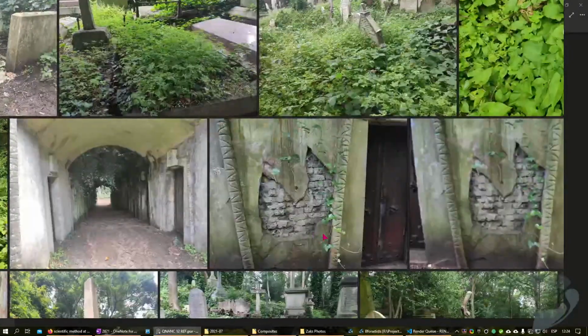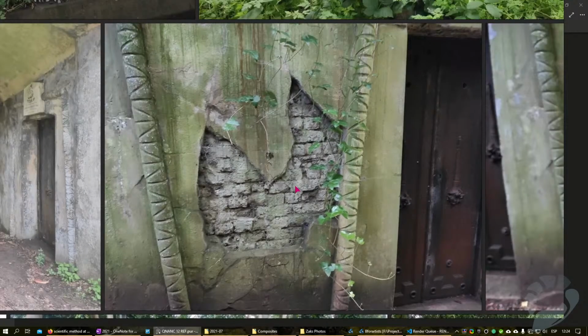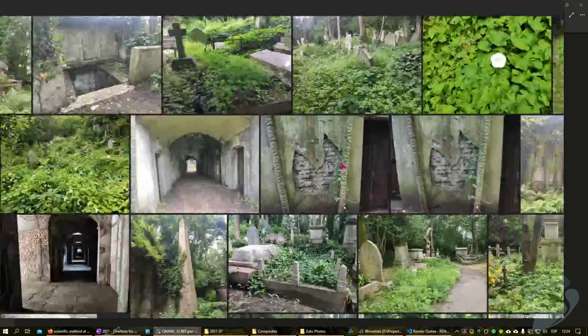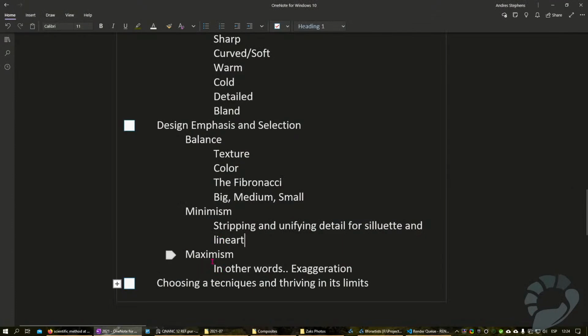So let's choose, for example, this minimal doorway with a wall, which has three things, right? One, two, three, four things. We have the doorway, the wall decoration, the destruction of the wall, and the vine growing through it. So the story here is that life overcomes decay. That means now we can go to the next step.